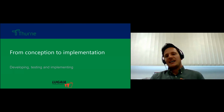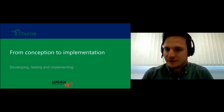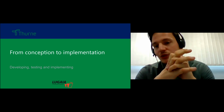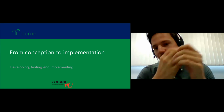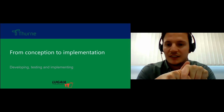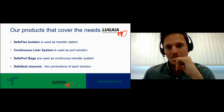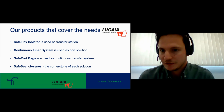Back at our site in Switzerland, we now have a comprehensive understanding of the customer situation on site that is required to develop a targeted, coordinated solution or solution possibilities. And so we are able to select our products that cover the customer's needs exactly. And with these products, we can implement a customized solution for the customer.